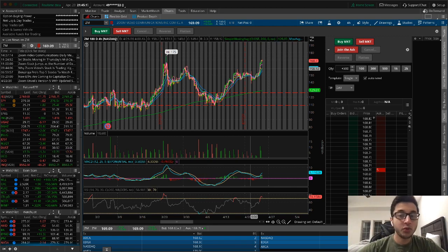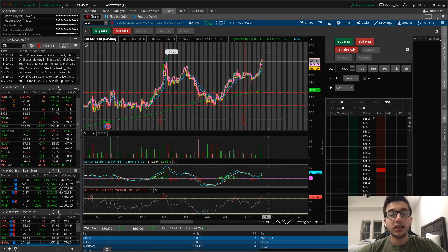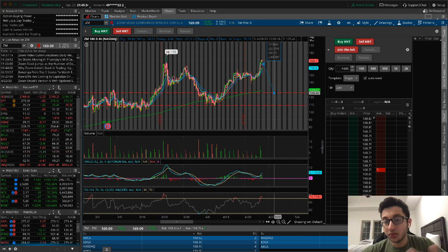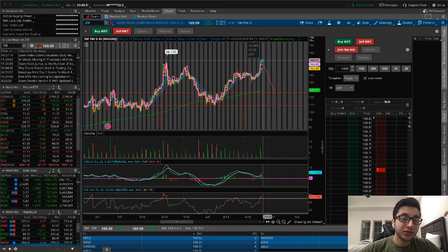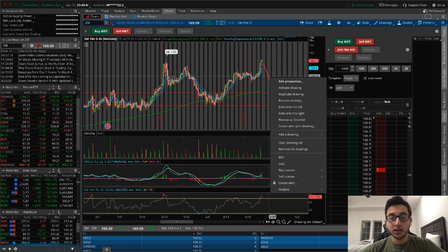So we're just hoping. I would personally think that if you're not in this move already, if you haven't been in this move already for Zoom, it's too late to get in now. Because if you were to get in right now, you're risking a lot more downside, which is about 23% right here, for what? Maybe a first rejection at 75 for 4%. It's not worth the risk and return for what you're trying to trade right there.